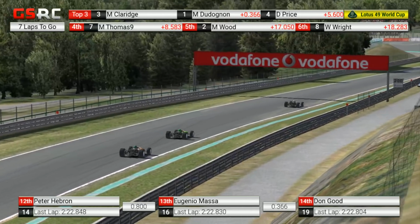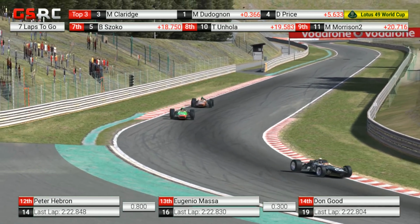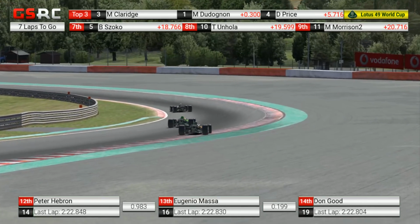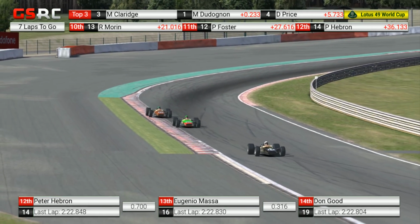Up front is still 1 and 2, Claridge and Dudignan. Nothing going on there. We can stay on this for a little bit longer. And that doesn't even mention, Johan, all the excitement we've seen back there from Wood and Wright and Zoko and Unhola, Morrison, all putting on a show.